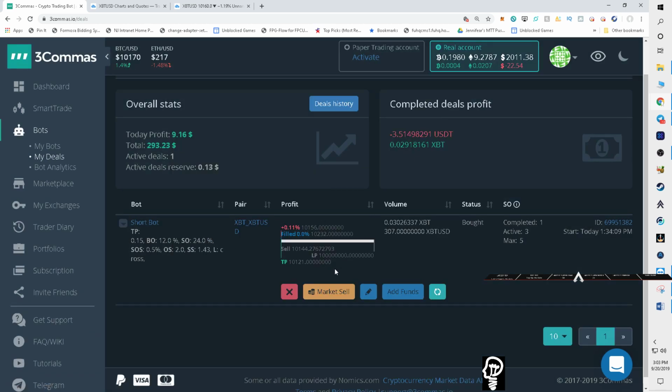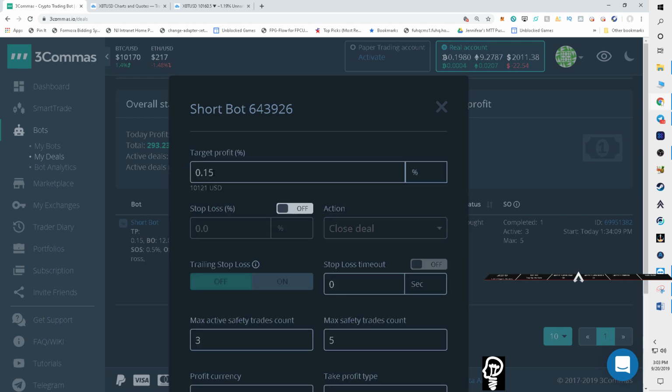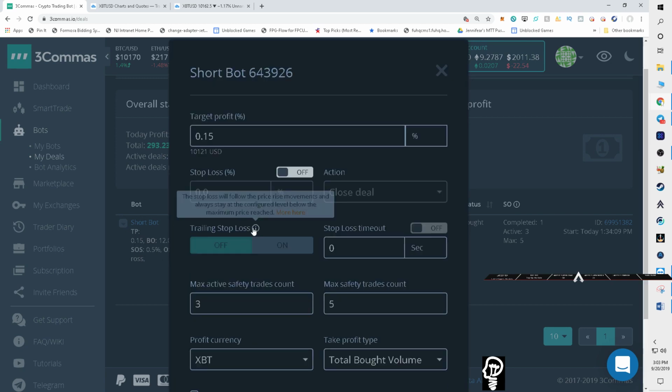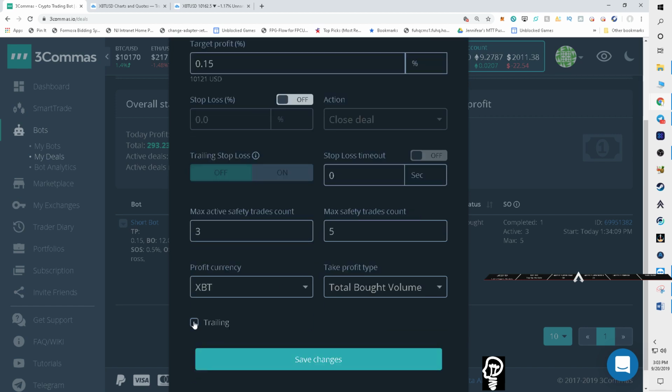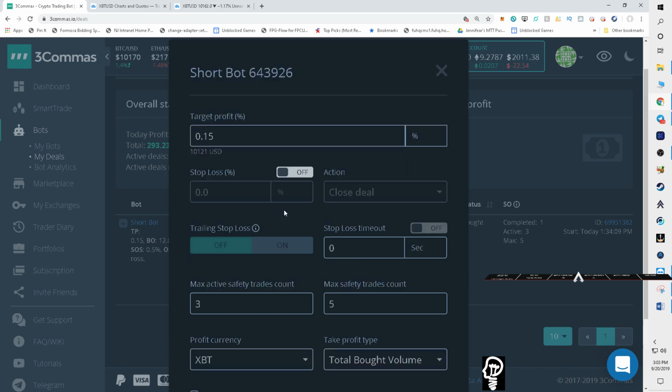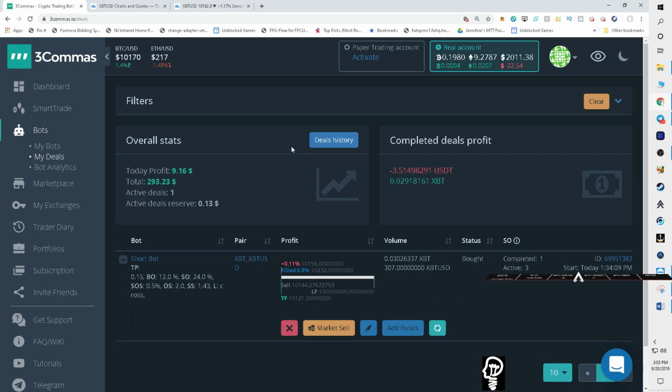And then you can always adjust your take profit percentage. Right now I'm using 0.15%. You can adjust that here. And you can also adjust your safety trades. And you can institute a trailing stop loss, but I'm not really using a trailing stop right now because I just want to let this thing run and see how it goes without any intervention. I'm actually not manually adding to trades or anything like that because, again, I want to make sure that this thing will run scot-free of me doing anything, without any intervention at all.